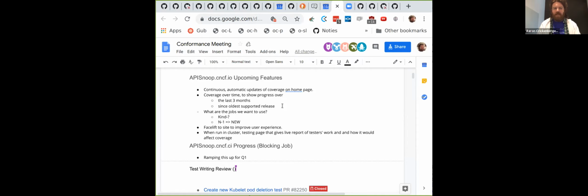Yeah. So our top priority would be the coverage over time and automatically updating the report that's shown on the website. We're hoping to get soon to the point where what we've got working now, when you just deploy APISnoop, it goes and pulls the latest release that day as far as what's on the front page. We just haven't switched that over to be what's on APISnoop.io right now. That's why I'm trying to get to the point of closing out that development until it is what's on the front page. Okay.